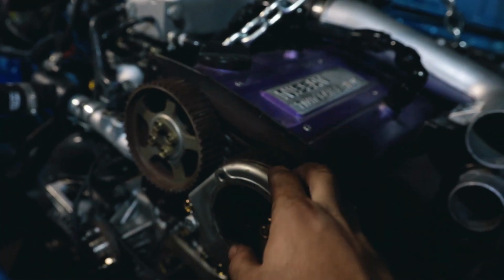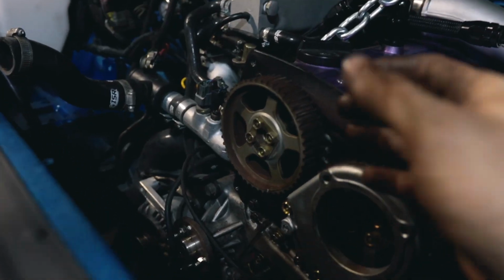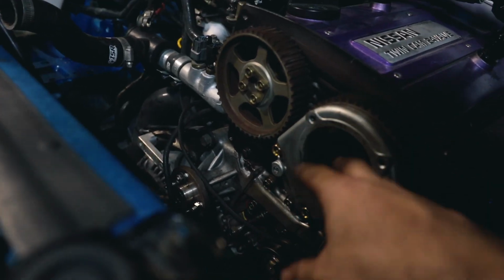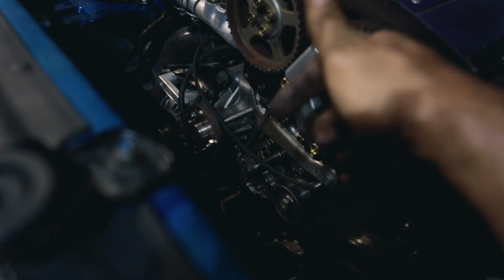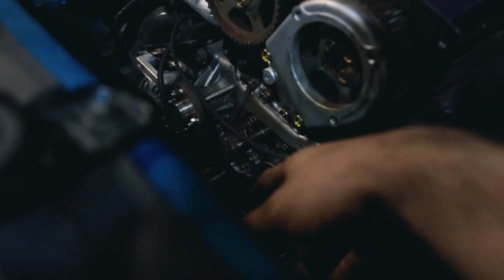This motor only has less than 5,000 miles on it. It's like 4,300 or something. So it's a shame that this is happening with the crank. But thankfully, like I said, the crank is still good, so we are not worried about that. I'm going to be taking the oil pump off, resealing it, and then putting it back on with the correct amount of bolts, and then that should be good to go.